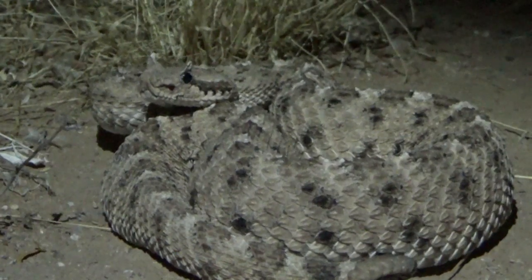And what will happen is they'll find a kangaroo rat and they'll bite it. Kangaroo rats are pretty fast, so they'll kick and get away from them. Then the kangaroo rat will go off somewhere, and with that venom in them, they will die eventually.